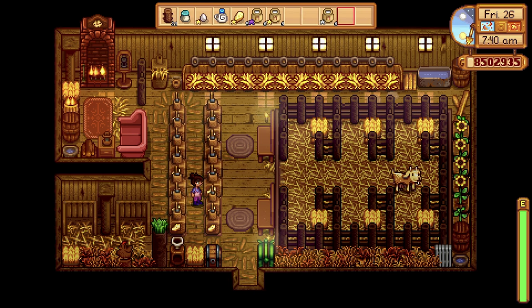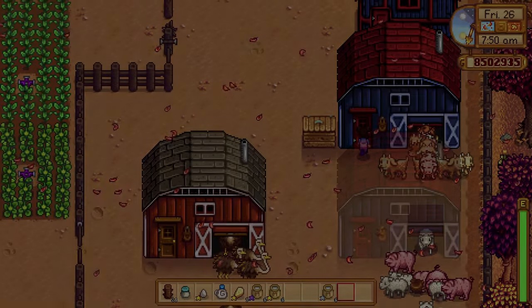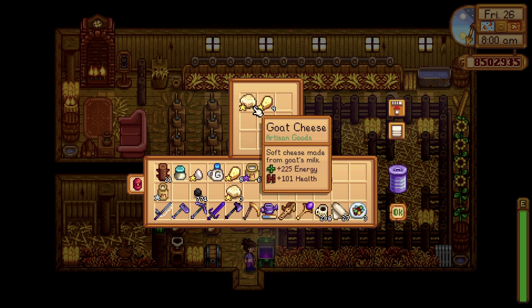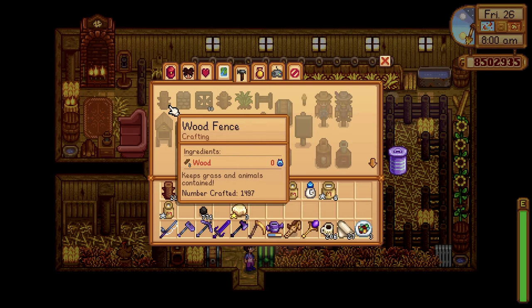Okay, so now we have... Oh, you know what? We need a regular size goat milk and a large goat milk. Oh my gosh. Just like the milk. Okay. Let's get out of here. Oh, wait. In here. Regular milk and regular goat milk. Wow. I can't believe I have that. I didn't think I would find that anywhere. That's actually kind of hard to get.